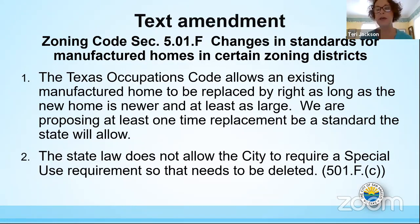That would just take care of that issue that we had last year or year before, where the man had to come in and jump through hoops in order to replace what he had. Yes, ma'am. That's right. Great. So he'll just have to prove that it's newer and at least the same size. And then once that has occurred, they can get a building permit, whatever permit they need.